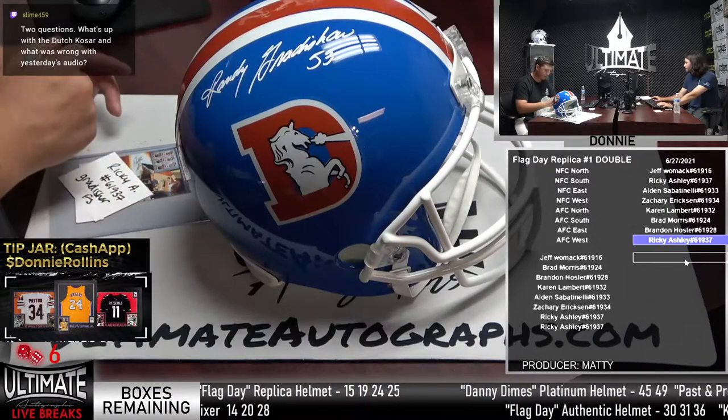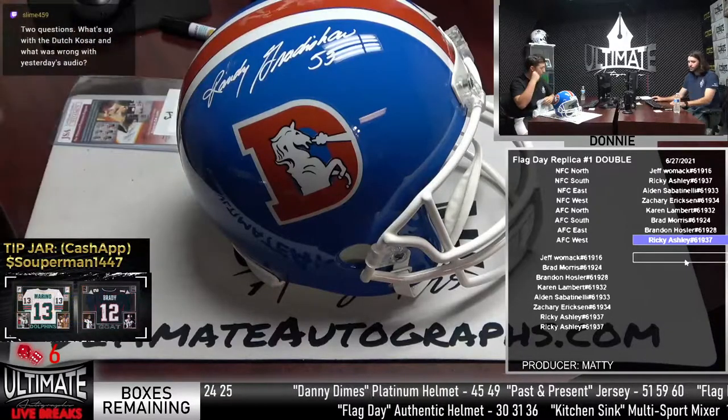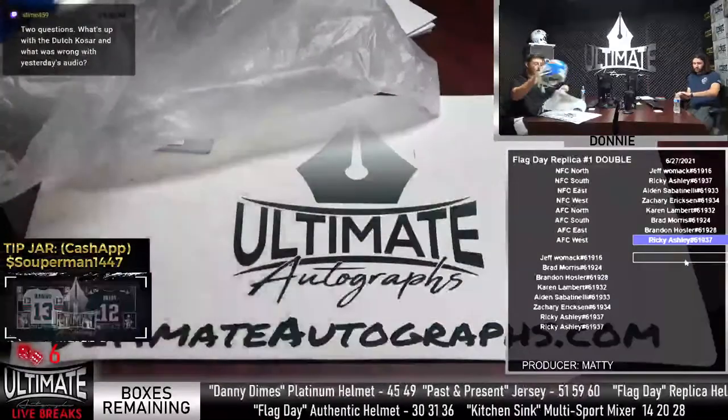Gradishar, full size. Ricky, let me know if you like the top spot in the deck or the $10 UA cash.